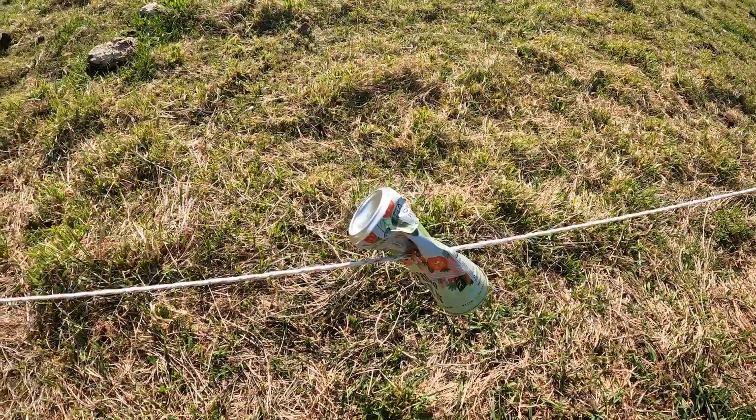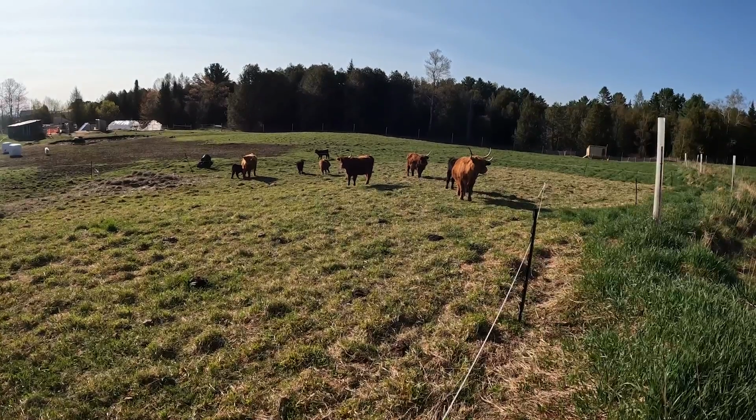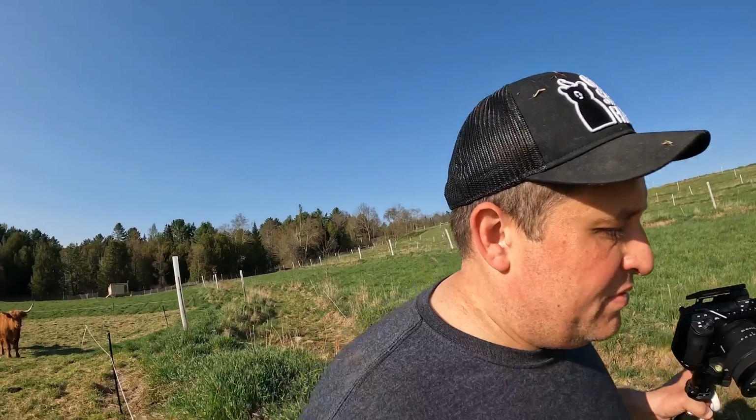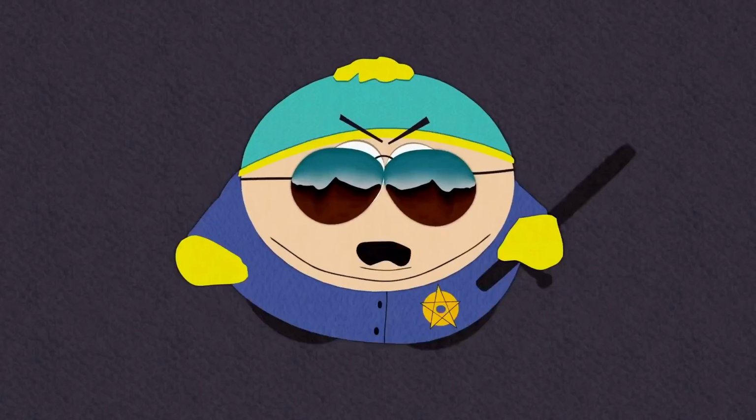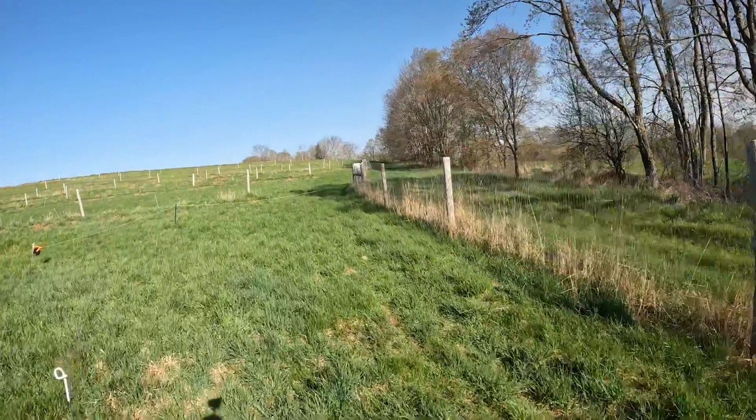Been using these cans to retrain them to the fence. I saw one of the calves the other day really lick it and get a good shock, which is how your calves learn to respect the fence. Respect my authority!